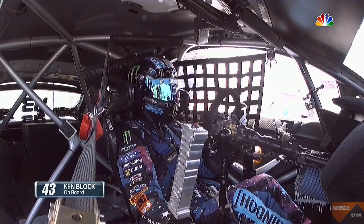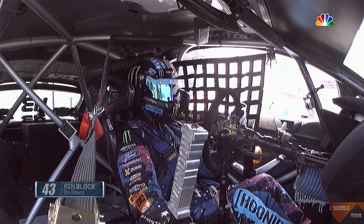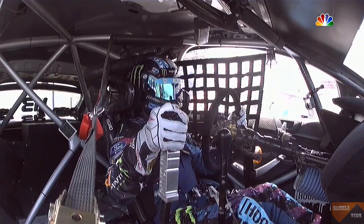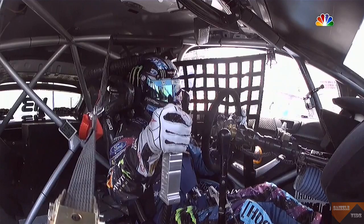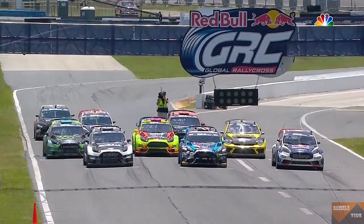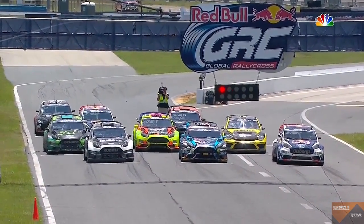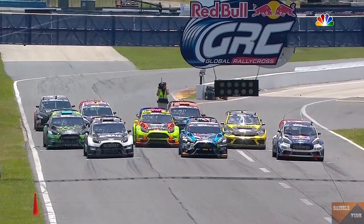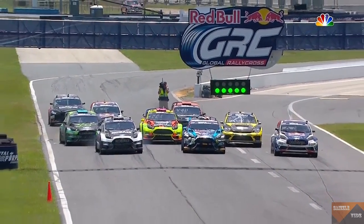But on board with the man in the middle of the front row, it is Ken Block, the man leading the championship at the moment, making sure that it is in gear. And there is the Hoonigan handbrake, the lever of fever that he is holding as we get ready for Daytona Red Bull Global Rallycross. We're underway!